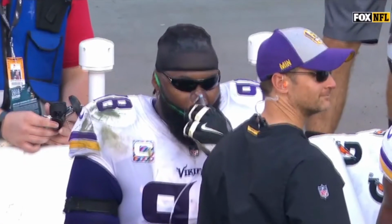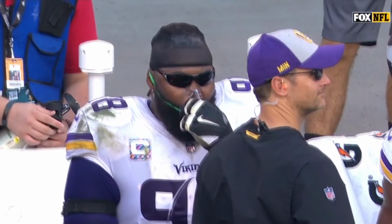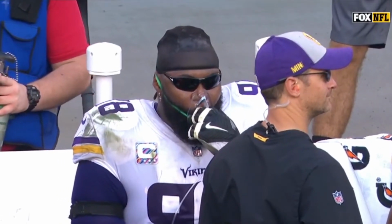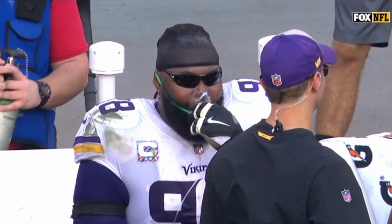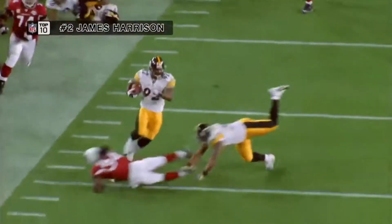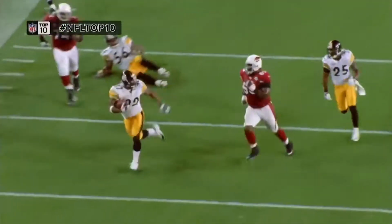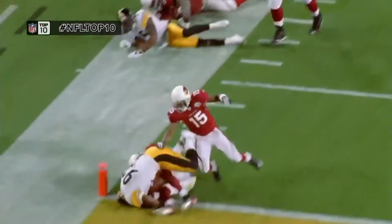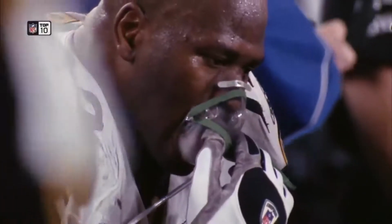If you ever watched an NFL game, you might have on occasion seen players wear oxygen masks on the sidelines. It is more common to see offensive or defensive linemen using them after running a lot on the previous play. James Harrison famously used one after his pick six in the Super Bowl. Okay, so what? Fat guys get tired from running a lot and they use oxygen masks to catch their breath.